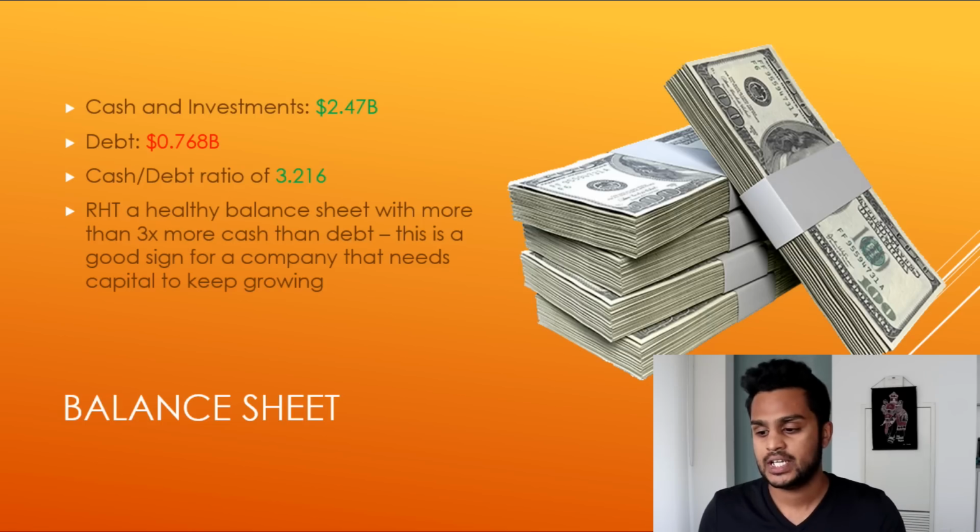Now their balance sheet is very healthy in my opinion. Their cash and investments comes around 2.47 billion. Their debt is only around 0.768 billion, and their cash to debt ratio here is around 3.216.